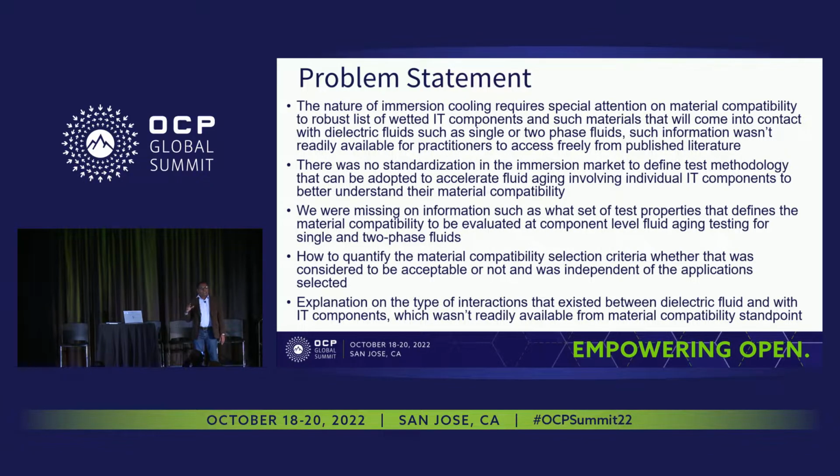So we collectively brainstormed with the committee on what we have gathered till now with experience, and how we can come to an open forum where we share, without revealing their own IPs, what the industry wants to do and has to do to ensure that it ends up as a success overall.